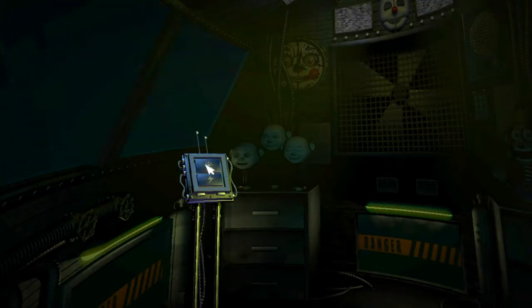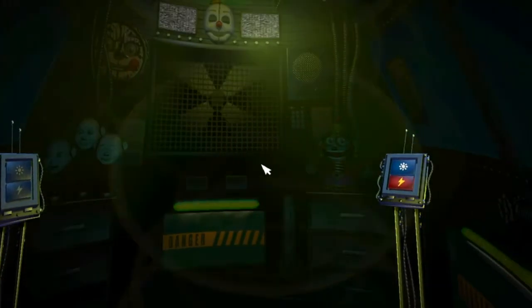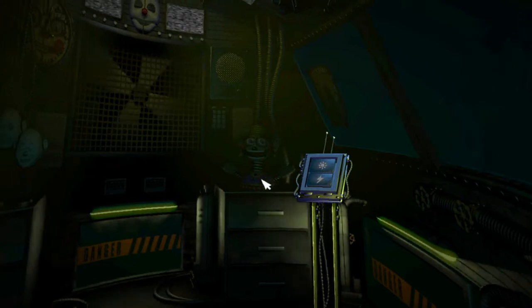Great, it looks like everything is as it should be in Ballora Gallery. Let's check on Funtime Foxy. It's important to make sure she's on her stage before entering. Great. It looks like everything is as it should be in Funtime Auditorium. There is no need to check on Baby tonight. Please refrain from entering unauthorized areas. Proceed directly to Funtime Auditorium.